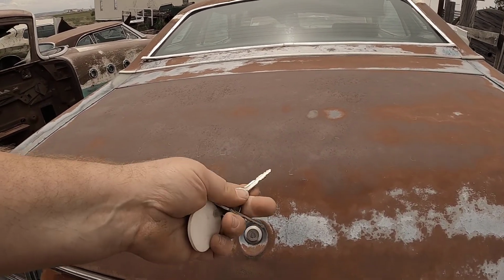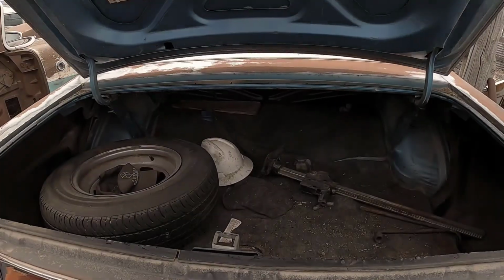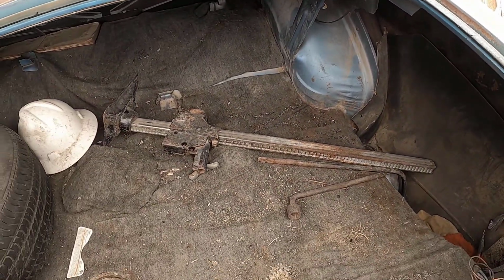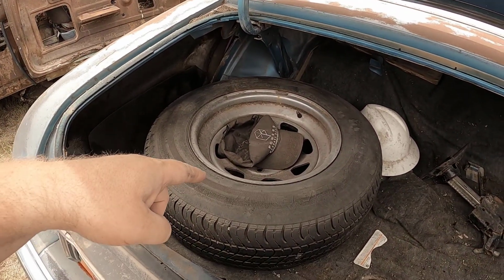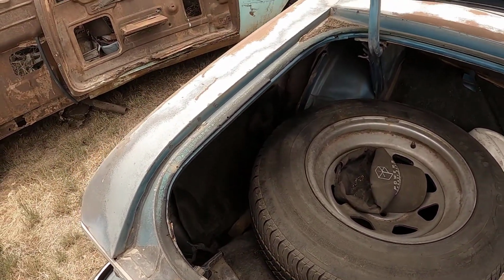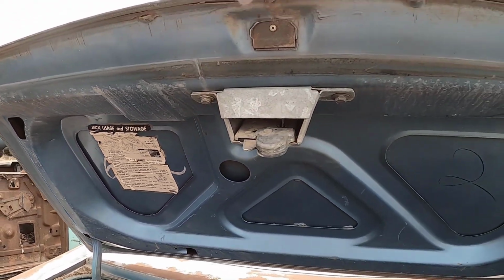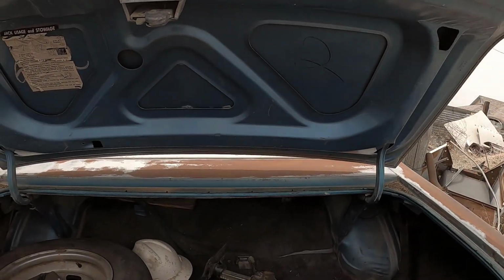And I have yet to open up the trunk. What we got in here? Oh, looks like they were a worker. Hard hat. Those jacks are dangerous. There's the tire, so I got all 4 rims. Okay. Powered by something. So what do we got here? Jack usage and stowage. Interesting. Looks like I got some stuff to fix. Yeah, definitely safe to say that this is a blue car.